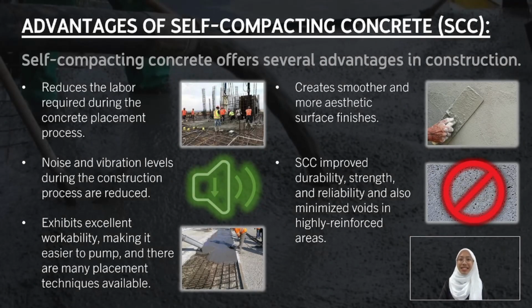Now, I'm going to explain the advantages of self-compacting concrete. Self-compacting concrete offers several advantages in construction. Firstly, it reduces the labor required during the concrete placement process. Besides that, noise and vibration levels during the construction process are reduced. Next, it exhibits excellent workability, making it easier to pump, and there are many placement techniques available. Furthermore, it creates smoother and more aesthetic surface finishes. And lastly, self-compacting concrete improves durability, strength, and reliability, and also minimizes voids in highly reinforced areas. Now I'm going to pass the slide back to Valerie so she can explain the disadvantages of self-compacting concrete.